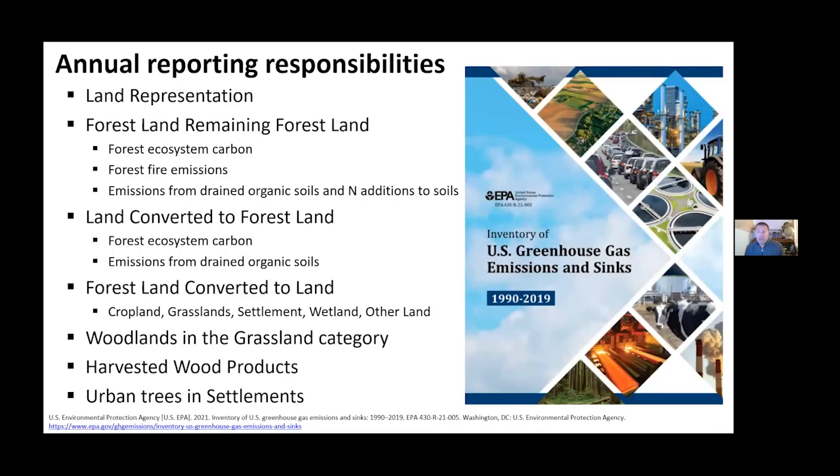So what is the NIR? This is what inventory compilers like myself refer to as the Inventory of US Greenhouse Gas Emissions and Sinks. This is an annual report that the Environmental Protection Agency coordinates. Many different entities contribute to this report. It comes out on tax day every year, on or around April 15th. And the Forest Service has long contributed to this report in the areas of the land sector in particular, primarily the forest land category and harvested wood products.